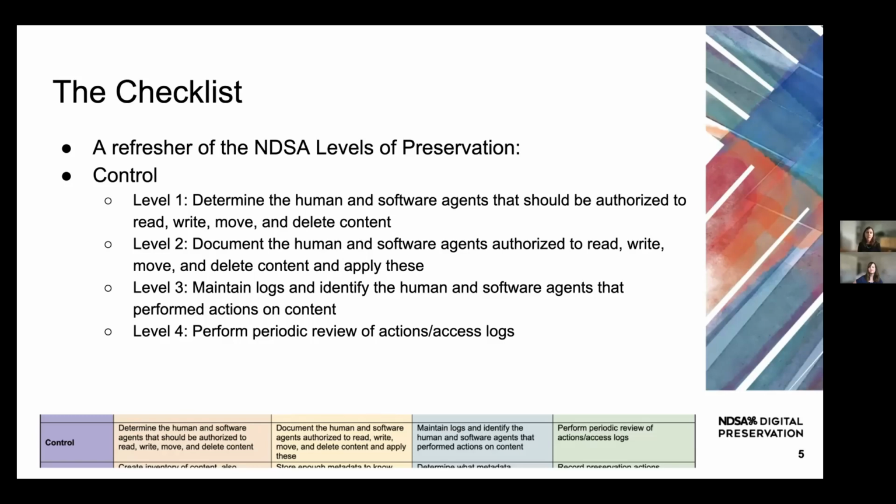So control largely covers the human and software agents that have access or other permissions to the digital preservation content and metadata in your system. So level 1 is determining what these agents are and if they should be authorized to read, write, move, or delete content. Level 2 is documenting the agents and applying these documents to your systems.